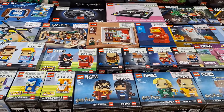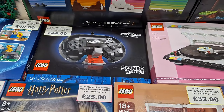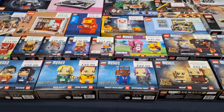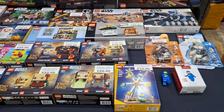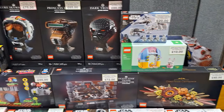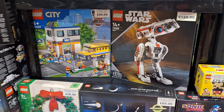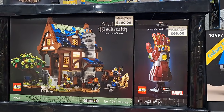And as we go along, we've got a few of the Sonic the Hedgehog Genesis controllers. They hopefully will be popular, as will be the Space Babies. And then as we move along, we've got a few Star Wars things and some more brick heads. And then looking further up, I've just stacked a few up. I've got a few helmets as well, and some Star Wars things, and BD1 there. Medieval Blacksmith and the Nano Gauntlet.